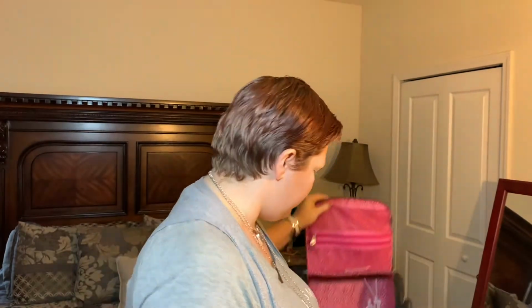Or I'm gonna put it in my little baggie. I'm gonna start taking my baggie again, and let me just put all this in here so I don't have to deal with it.